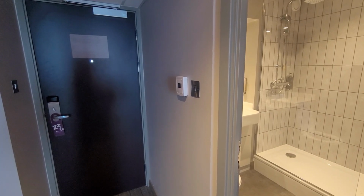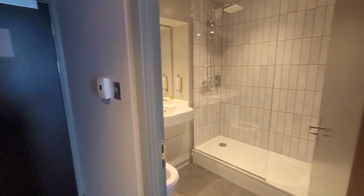We're in Premier Inn staying in a Next Evolution style room, and I'm going to take it on a quick tour around showing you what you can expect if you're thinking of staying in one. The bathroom is next to the front door and I'll show you that in just a moment.